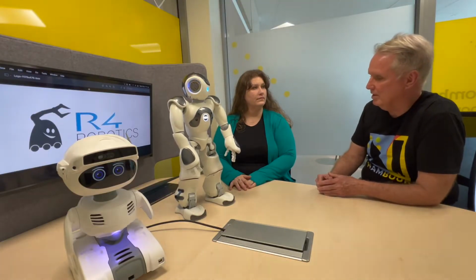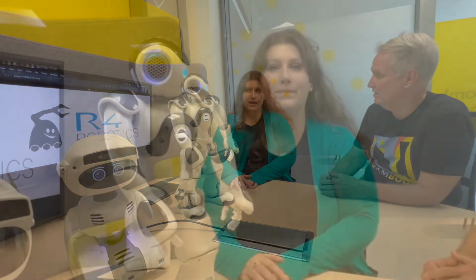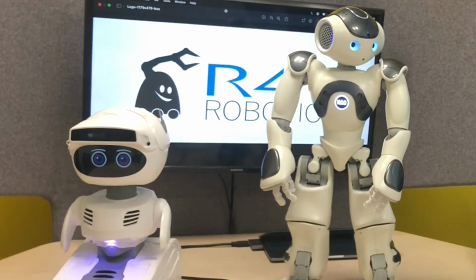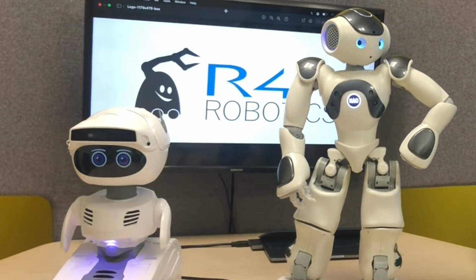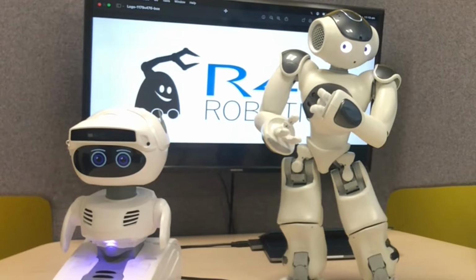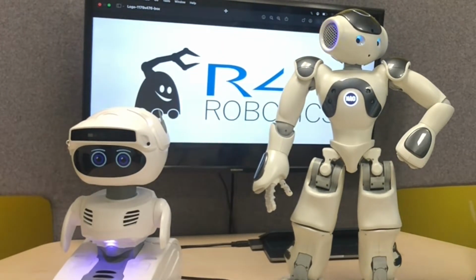So where do you see probably the busiest areas going forward around robotics, or is it quite a broad range of things? Manufacturing and research and potentially agriculture, other areas that interest R4 Robotics. So with the education, putting these type of robots into schools to get students to understand more about robots and what you write programs for this?